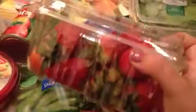And the next thing I got were these strawberries. I got a whole pack of strawberries here. I love strawberries. I sometimes put a little bit of that zero-calorie sweetener on them, and I cut them up, and it's really good. Put them on top of my oatmeal. That's probably my favorite way to have them, or with waffles or something.